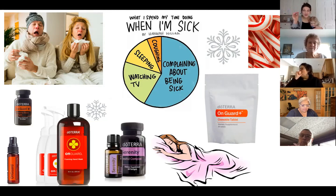What about sleep? You spend a third of your life sleeping. Let's make sure we are spending it well, friends. Let's sleep well. And remember, when you're sleeping, that restoration is happening, and you need to regenerate and rest and heal. And so what are some things that you can do to help you get a great night's sleep?